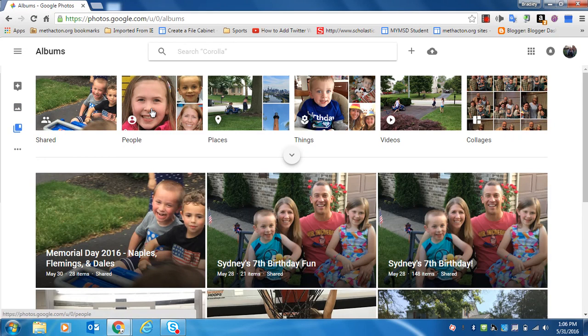You can also search for it here by people. So if you click on people, then you can search. It'll actually literally search for by faces. And then you can go by videos and so on.